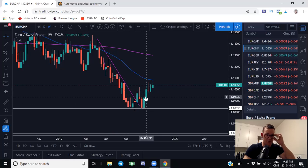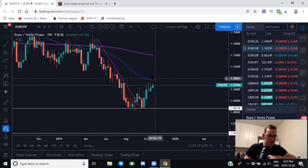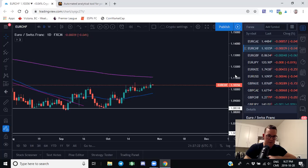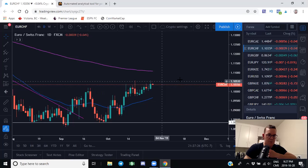So fairly big one on this one, fairly big one there, and then kind of rejection, but it seems like it wants to head back there, but then again be kind of looking in that area. If we look daily, what does that look like? Yeah, it looks like it might still get some support to the upside.